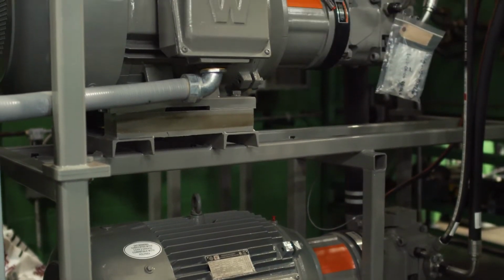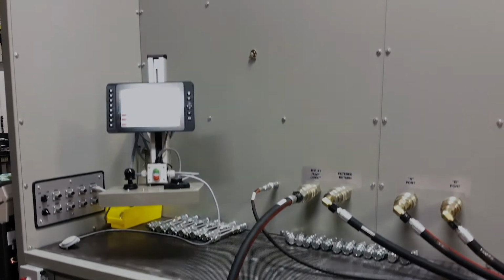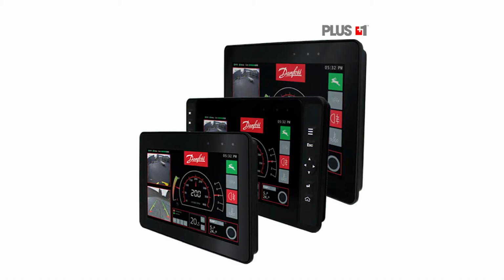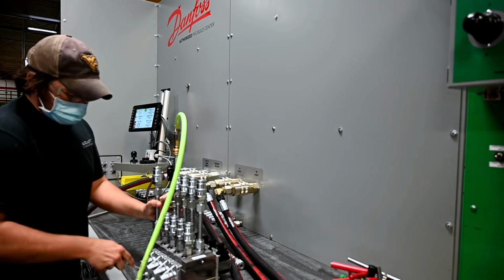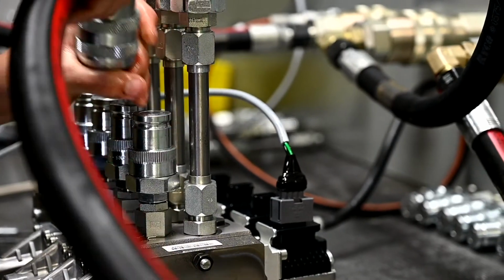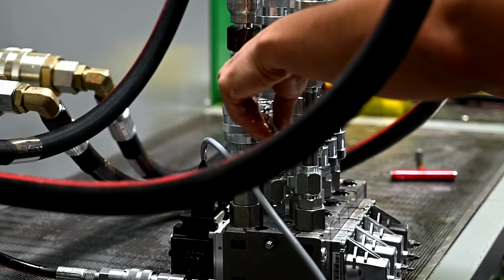One of the things that you'll notice about our new PVG test stand is the absence of traditional gauges, switches, and knobs. That's because we've utilized Danfoss +1 technology to move all of these items into a clean and simple display. Our programming team has developed a system that allows us to control and view all of the test parameters right here. The Danfoss PVG Build program is a very controlled process that allows us to configure valve assemblies easily.